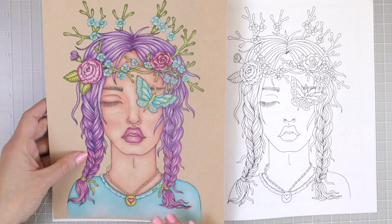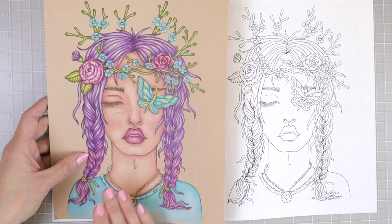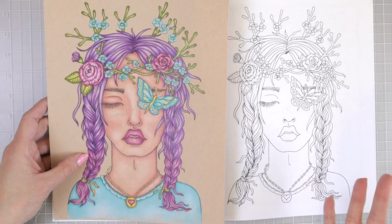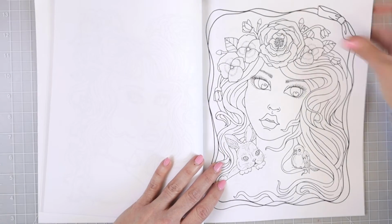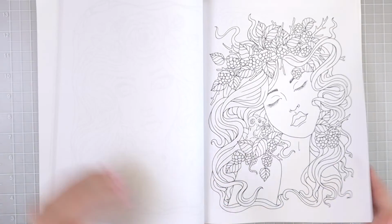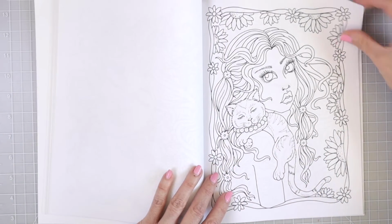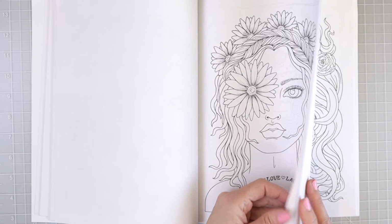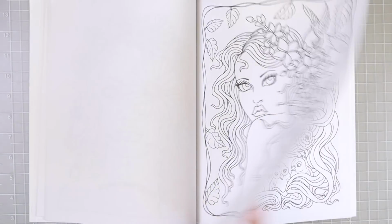But you can see the difference between what it looks like once it's been colored and what it looks like before it's been colored. But the Amazon books are one-sided, so if you want to use other mediums, you definitely can. But like I said, she does have an Etsy shop where you can purchase her images in PDF and print them on any paper you want.